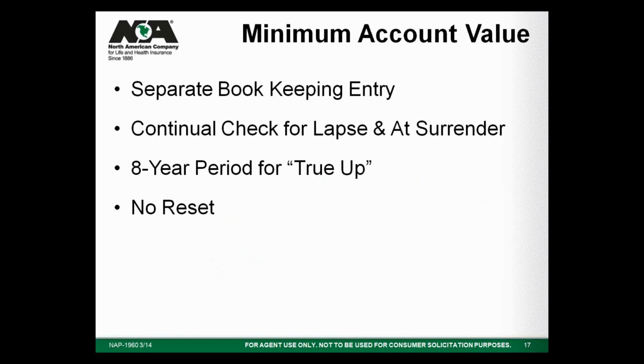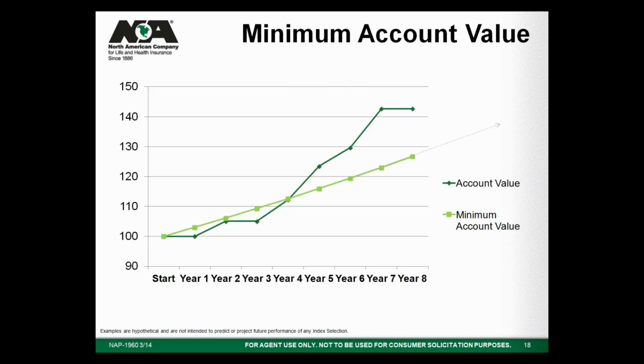Next and last thing I want to talk about here is our minimum account value. This is a separate bookkeeping entry we have. We continually check it when the policy lapses or at surrender, and it's an 8-year true-up that does not have a reset. Basically, after 8 years, we're going to take a look at your policy, and if it hasn't averaged at least 3% return, we're going to true it up and do that for you. So here's a graph of how that would look.